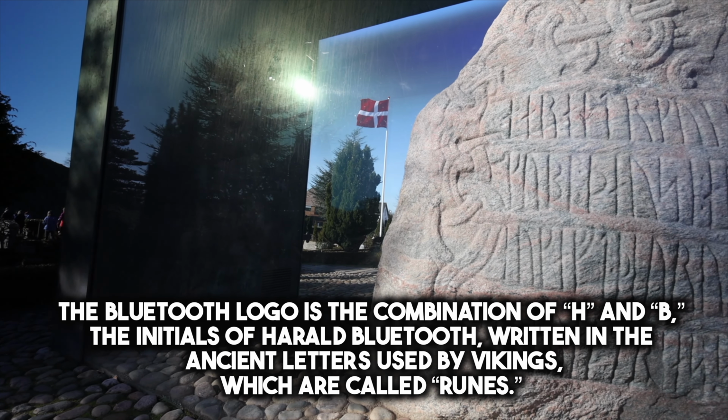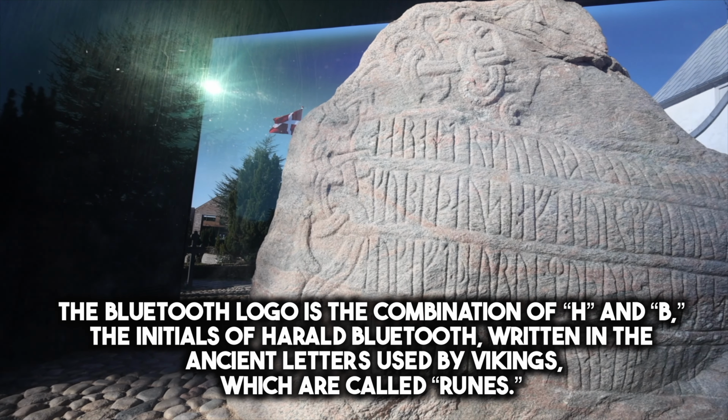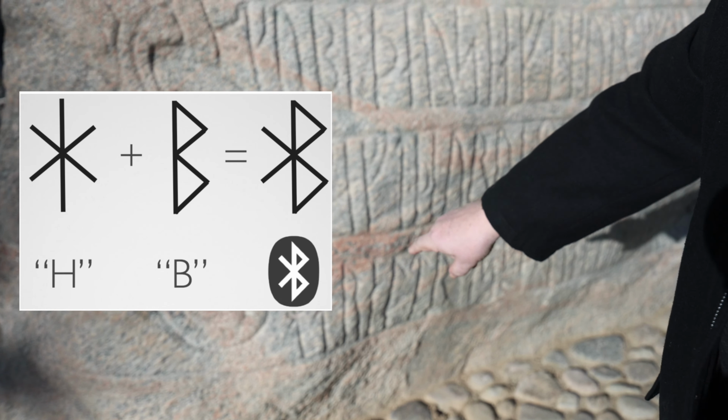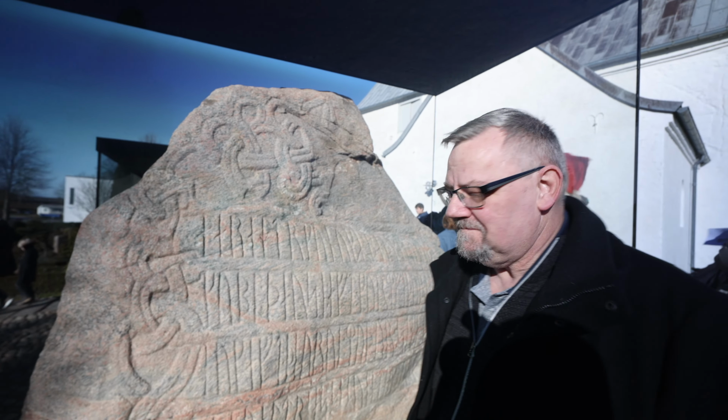Vertical line with a cross. And the B, that's sometimes more edgy. Not as round, but more edgy. If you put those two on top of each other, you have HB, Harald Bluetooth, the Bluetooth logo.